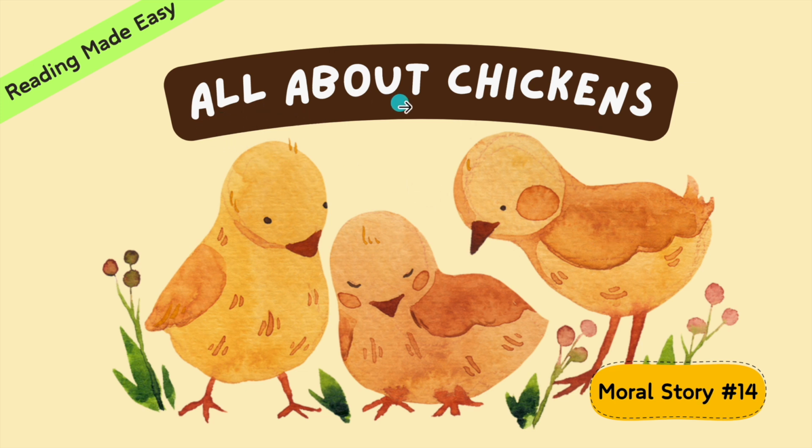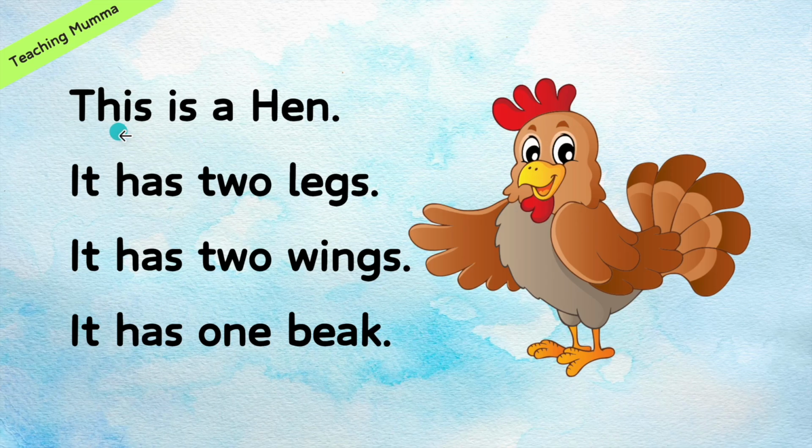All about chickens. This is a hen. It has two legs. It has two wings. It has one beak. Now, can you repeat after me?